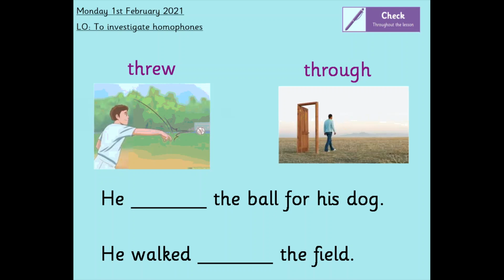How did you get on? Let's check them together. So if you remember from the definitions, this kind of threw means to propel something with force. So he threw the ball for his dog. It's this threw, T-H-R-E-W. And this one, he walked through the field from one side to the other. So T-H-R-O-U-G-H.